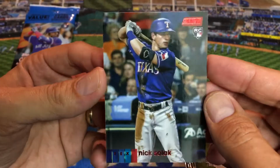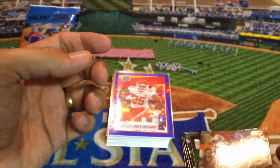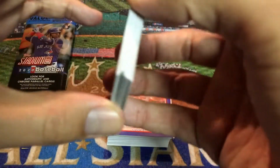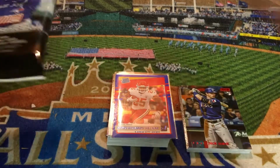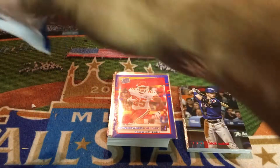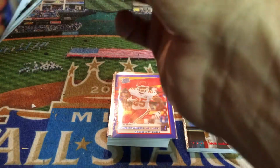It is a red parallel of Nick Solak, who has had a very good year this year for the Texas Rangers, even though their record overall is not very good. So overall, first pack, not too bad. Nothing too crazy, but that's a good start. Let's see if we can improve on that here in the last pack.